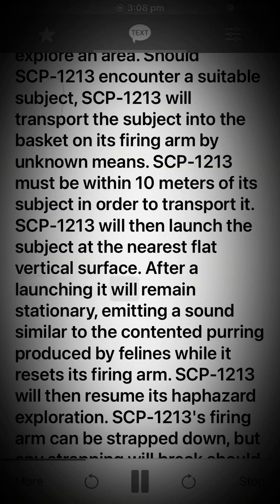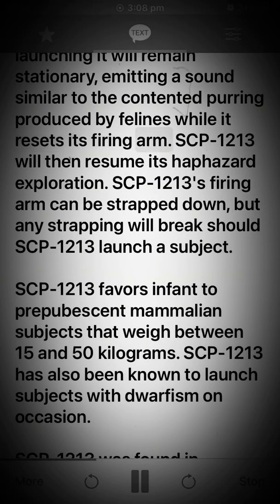After launching, it will remain stationary, emitting a sound similar to the contented purring produced by felines while it resets its firing arm. SCP-1213 will then resume its haphazard exploration. SCP-1213's firing arm can be strapped down, but any strapping will break should SCP-1213 launch a subject.